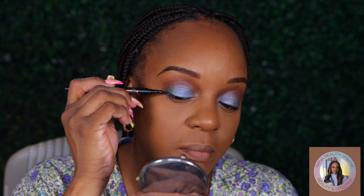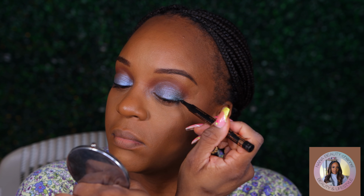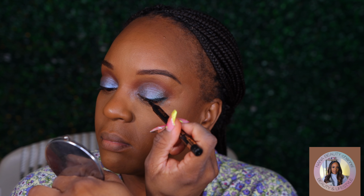Some lip primer down, do some liner. Bronze up the face with the middle shade from the one side.